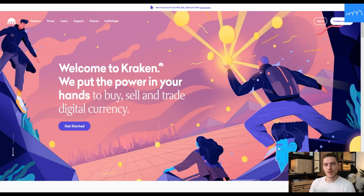Then step number two is to create an account. As I just said, I'll be showing the method for Kraken, but well, it's quite simple, of course, to create an account, and it's quite similar to the methods that are being used on the other exchanges. So let's just check this out. We've got Kraken over here, and in the right upper corner, we see create an account. So we click that.